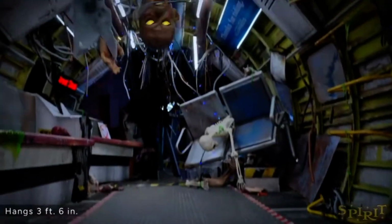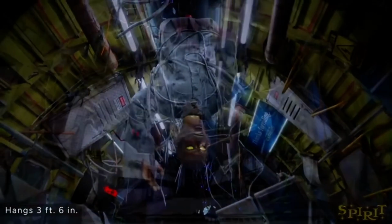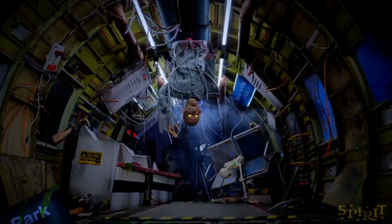So instead of getting Electrified Corpse, I'll probably get either Twitching Banshee or Convulsing Nurse. I know that neither of those are the same style because they're not electrified or anything like that, but they kind of give off that same jittering feel, which I really like. And to be honest, I really want that Convulsing Nurse animatronic. I know a lot of people do as well, but I think if I were to get a new animatronic in place of Electrified Corpse, because of the fact that I don't have a place to hang it, I'd go with Convulsing Nurse.